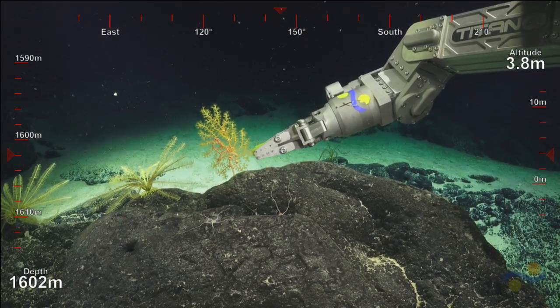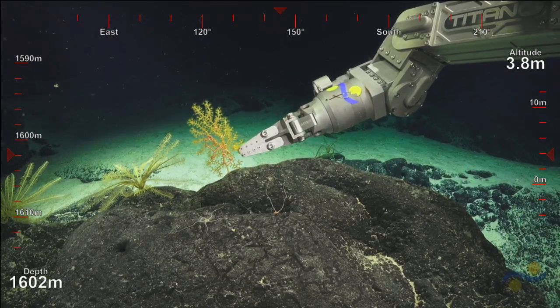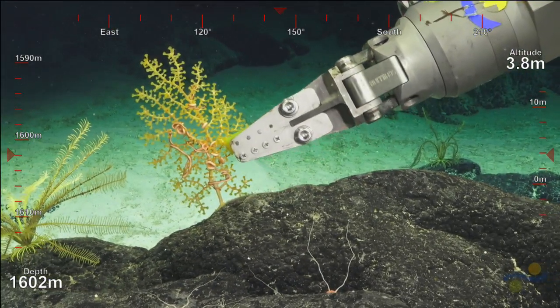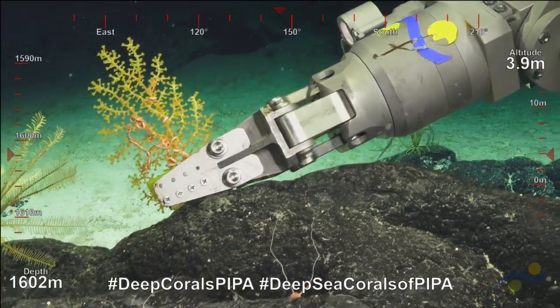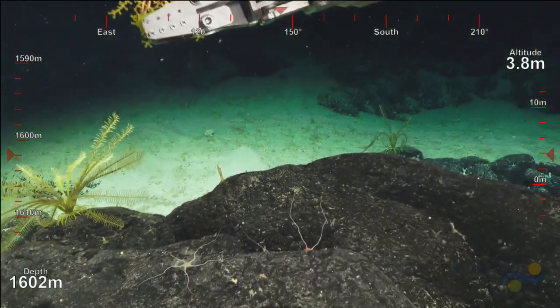Paramericea octocoral, one of the species that we work on a lot in the Gulf of Mexico, and actually all over the world. I think the whole thing, because we want the ophiuroid too. That's good. Nice grab.